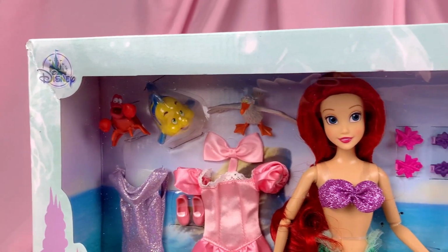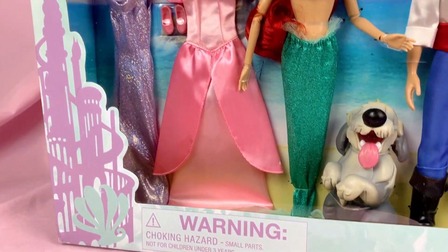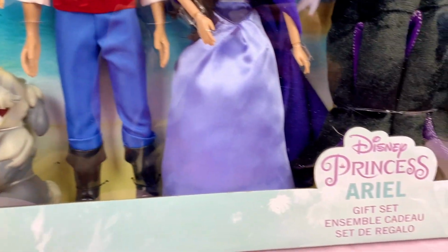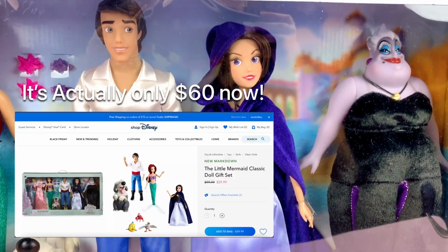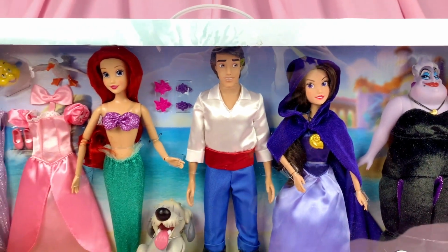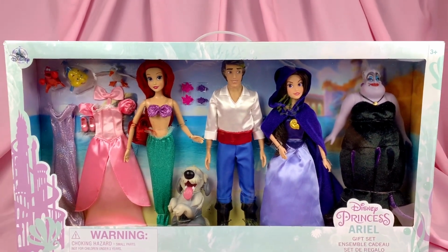Anyways, this set is available on shopDisney and retails for $100, which includes 4 dolls, 4 animal figures, and 2 dresses. At the time of making this video, the set is actually $10 off on shopDisney because of the Black Friday sale, so if you want a Vanessa, I suggest that you better stock up. I myself got 3 of this set just so that I can keep my Vanessas.